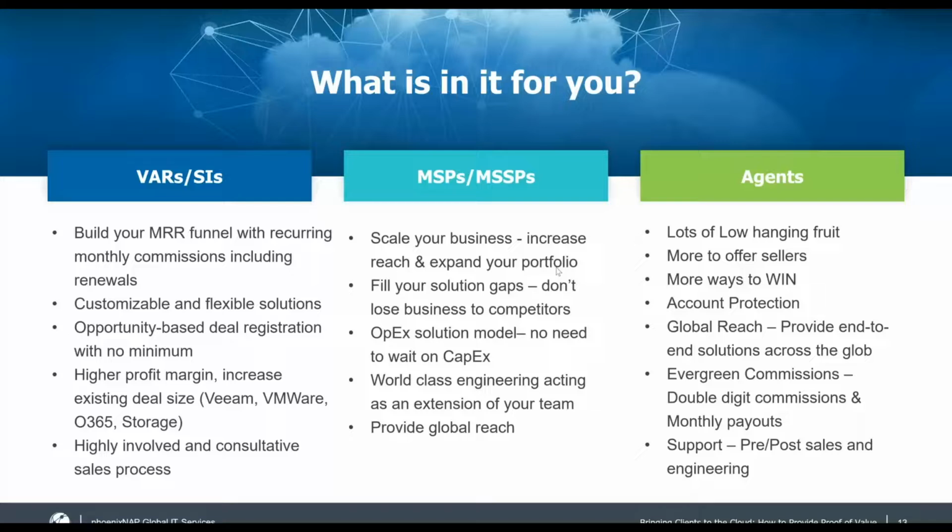So this is where you get to build a bigger book of business for yourself in terms of you can go deep within your existing clients, right? So maybe you started with a client in a simple Veeam or a cloud backup O365 scenario. Well, you get to utilize these tools and the resources that we bring to the table to help you sell and gain more value within your clients. Go deeper, build a bigger book of business, and add more MRR.